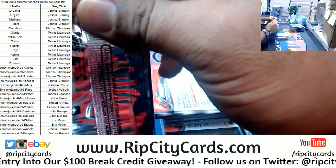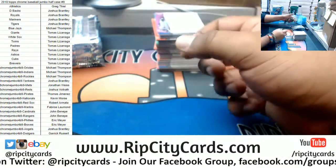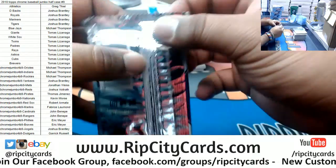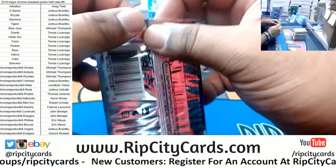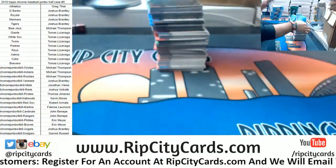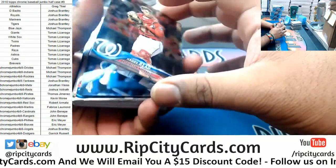I just love the way these packs open. So smooth, so easy. Alrighty, here we go. Good luck, everybody. See what we got. Red Nationals rookie. Some of these cards stick sometimes.